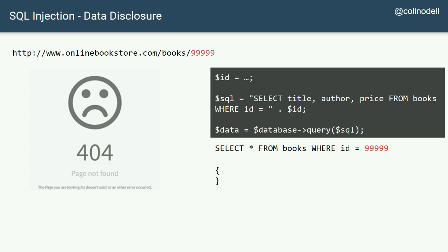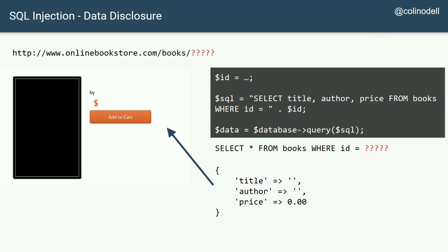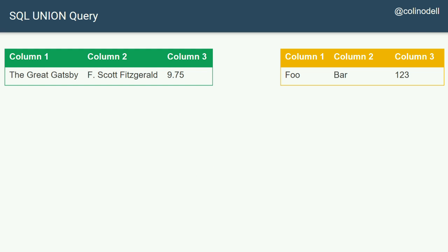But what if instead of 123 or 99999, we put some kind of malicious query up there and then had that value injected into the SQL statement, have that return different data instead of a title, author, and price, and have the website show that in the template? How could we do that? We can do that using the SQL union operator.